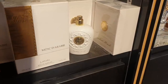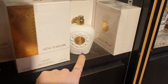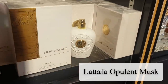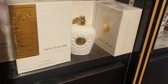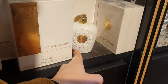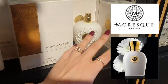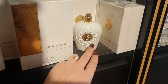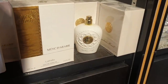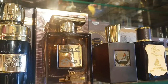Okay guys, I've just spotted a gorgeous, gorgeous fragrance, also by Latafa. This is absolutely stunning. It's called Opulent Musk. It's very feminine, sweet, woody. Oh my god, it's gorgeous. The bottle kind of reminds me of another niche fragrance house, and I'll put it on the screen. It drew me in as soon as I saw it. I thought it was them, but it's not. This is a very sweet, woody, musky, floral, gorgeous scent.